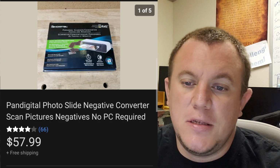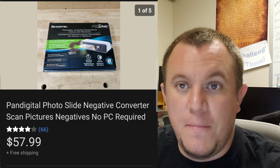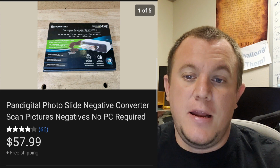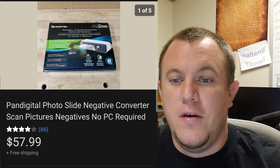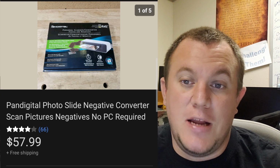A Pandigital, this is a photo slide negative converter. It's brand new open box. I paid $5 for it at a garage sale. The lady had it at 10, but everything was half off. I opened it up, it was brand new in there. This one sold for 58 shipped, and it did not take long.